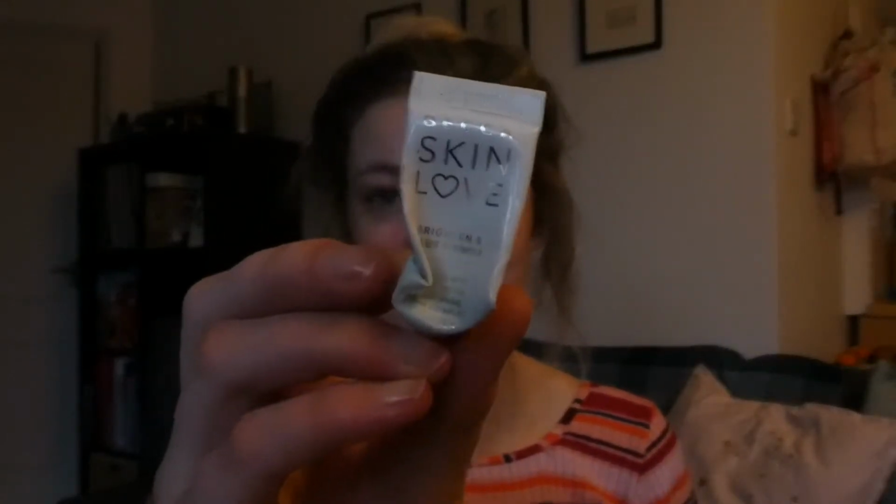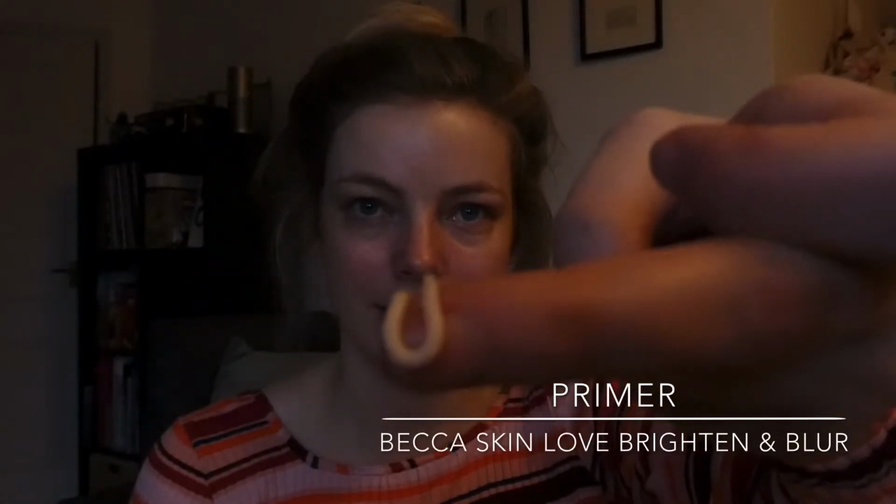So the first thing I have is, the only thing I have left of this is the tiny little tester tube, but this is the BECCA Skin Love Primer. I really like this. I don't know if I'm going to be able to get any. Oh yeah, I can get some out. So it's this kind of consistency, and I just like it because it goes on really well and it sits really nicely under foundation.